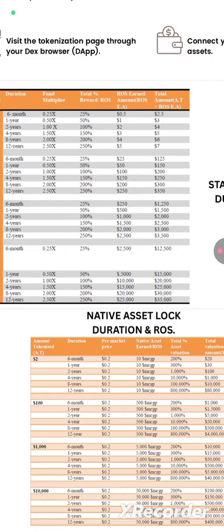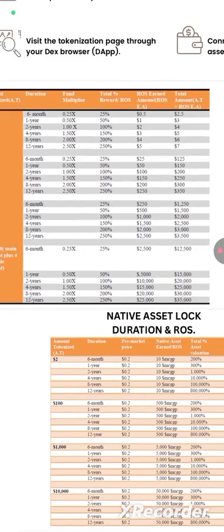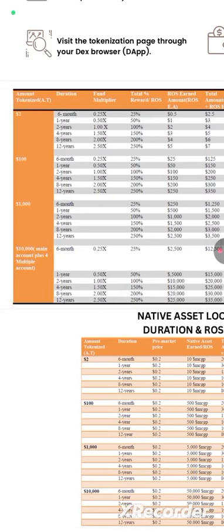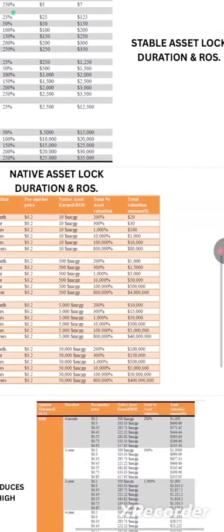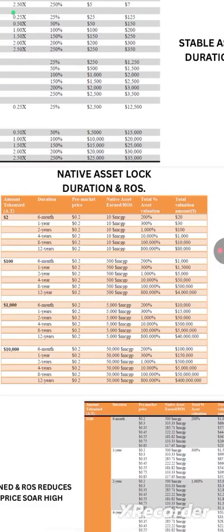And if you tokenize as stable assets, like we can see here, the returns may not be great, but like I said, there is nothing small. So tokenizing your stable asset as stable asset types gives you something of this nature. You can request for this document from me, or you can visit mcgpchain.com to download the document. It is on their website. Then we have the native assets lock and duration ROX.